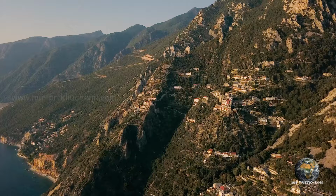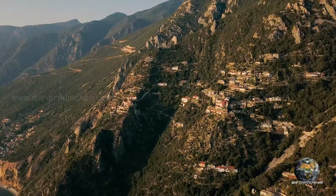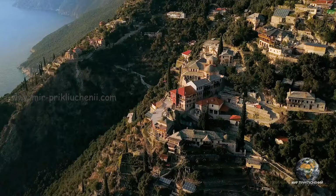The Skete of Saint Anne is situated on a steep, densely vegetated slope on the southwest shore of Mount Athos, between the Near Skete and Karoulia, and is administratively subordinate to the monastery of Great Lavra. It is the largest and earliest skete on the Holy Mountain.